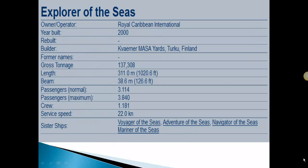She is the owner of the Explorer of the Seas. She's in the stable of the Royal Caribbean line. Basically, she is a massive ship and she carries just under 4,000 passengers. So presently we have the Royal Caribbean line here at the moment, and they're carrying around about 2,000 passengers.